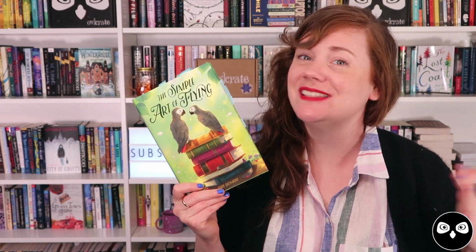First up, we have The Simple Art of Flying by Cory Leonardo. If you did not get our March OwlCrate Jr. box, this was our book of the month, but I highly recommend you go and seek it out yourself if you did not get the box. This is a fantastic animal story from three different perspectives, but our main character is Alistair, the African grey parrot.